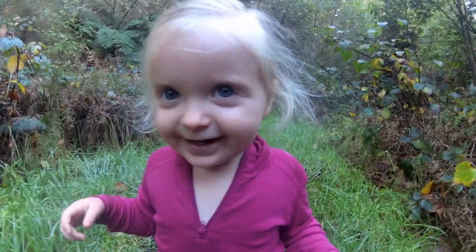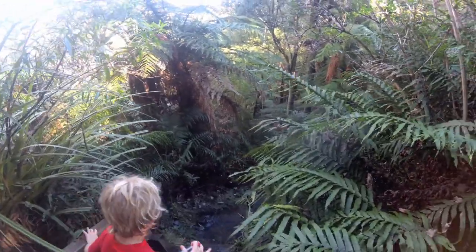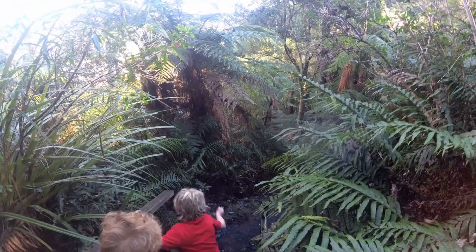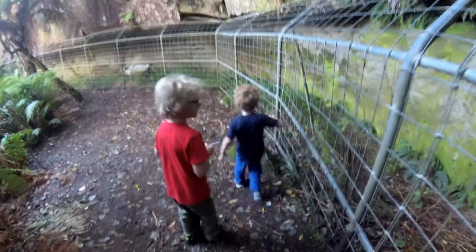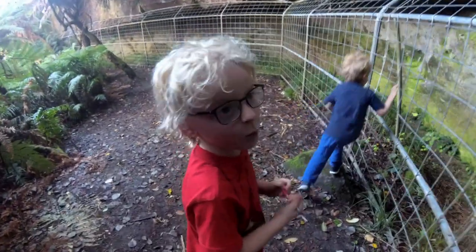Hi. Into the deep, dark jungle. Look at that. It's like a canoe, and it's half moss. How do you say canoe in Maori? Waka.